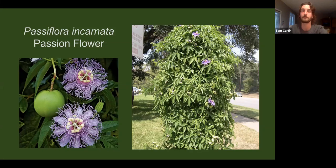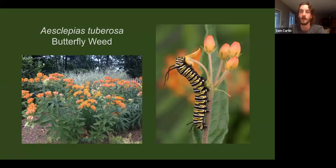Up next, we have Asclepias tuberosa, butterfly weed. There are other great endemic species of Asclepias to the Piedmont region, but I chose tuberosa. One, because it is the most spatially compatible. You can grow this in and around your vegetables in the same bed, and it's a great perennial to have that really functions as anchoring that soil structure.